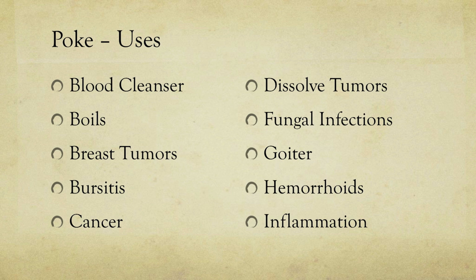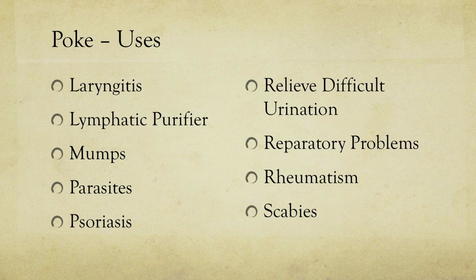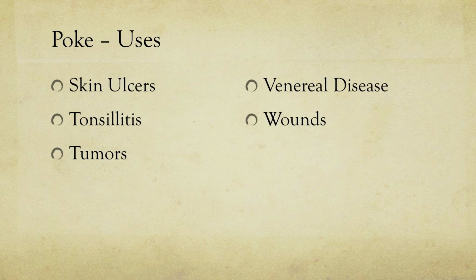Dissolves tumors, fungal infections. It's good for goiters, hemorrhoids, inflammation, laryngitis, lymphatic purifier, mumps, parasites, psoriasis, relieves difficult urination, respiratory problems, rheumatism, scabies, skin ulcers, tonsillitis, again tumors, venereal disease, and wounds. Poke grows very, very well in the South. It's just a great tool which we have to deal with a lot of different health issues.